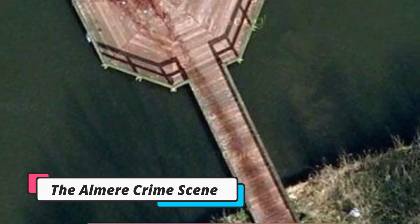8 creepy things found in Google Maps. The Elmira crime scene. In April 2013, a photo was found on Google Maps.